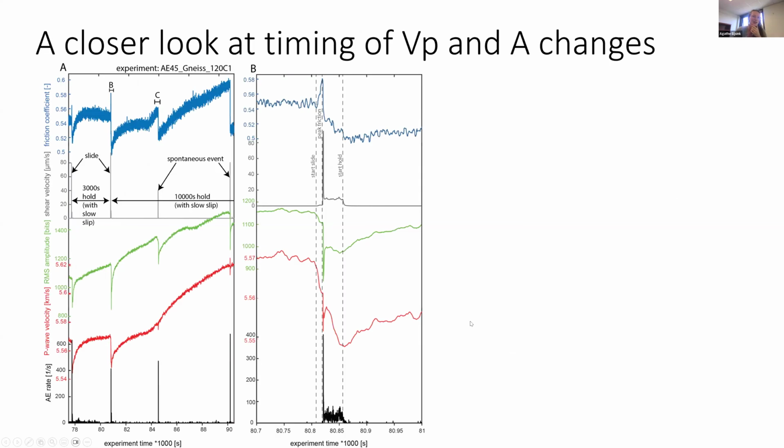So then we measure the P-wave velocity as well as the amplitude of the P-wave. This is just to zoom in at the timing of how these change. This is an overview of a part of an experiment. This is one of the holds where you can see that increase in friction again. And then in here is a slide that's very short compared to the holds, because the holds are so long.